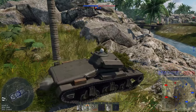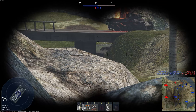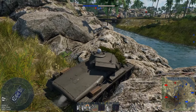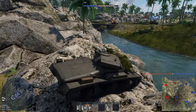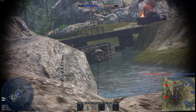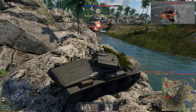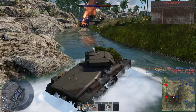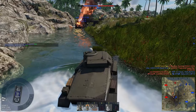Hang on, there's another vehicle up there. Oh, there he is. Oh! He fell off the bloody bridge. Wait, hang on. Hang on! There's two of them! Okay. Low tiers, everybody. Oh, you can't make this up. Oh, boy. Alright, let's climb the embankments and get out of here.